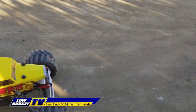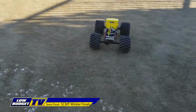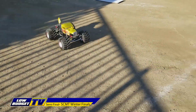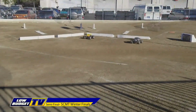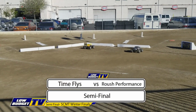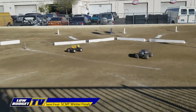Now, who will face Adamo in the final? Will it be Michael Iacono in the Roush Performance or Larry Turner in Time Flies? Turner already beat Adamo once today. Will he be able to get to the final to get a shot at beating him again? I think Time Flies is going to have to really cool it down a little bit there. He's getting really crazy on his last few runs. He's got to cool it down and try to get to the finish line.